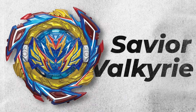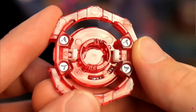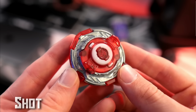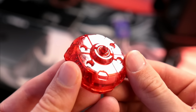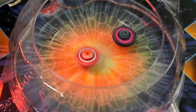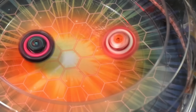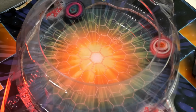The final bay I'll mention for Burst is Savior Valkyrie from Dynamite Battle or Quad Drive. This one is a bit more unique because it has 2 gimmicks. The first one is in the blade, where it actually can rebound and spring back into place. The second, and the more memorable one, is the Shot Driver. The Shot Driver was kind of similar to Reboot or Final Drive, in that there is a bit of a stamina tip at first, but with enough contact, a spring would trigger, making the bay do a tiny little hop before becoming much more aggressive.